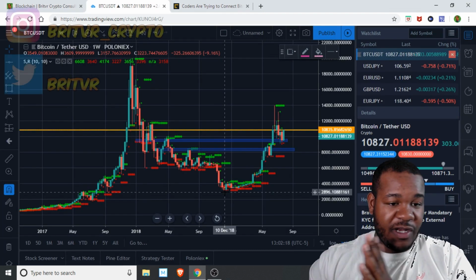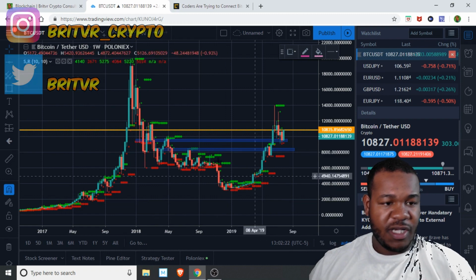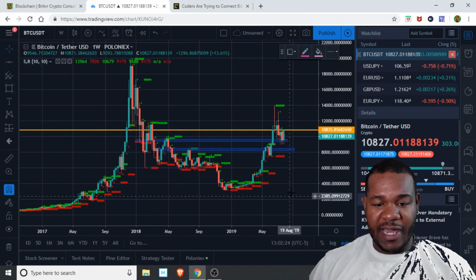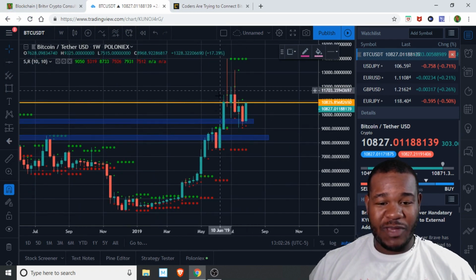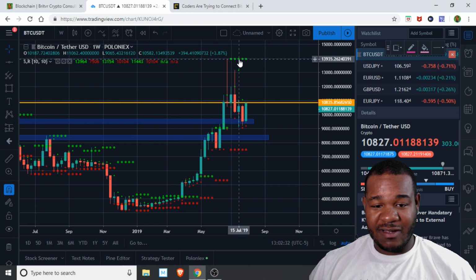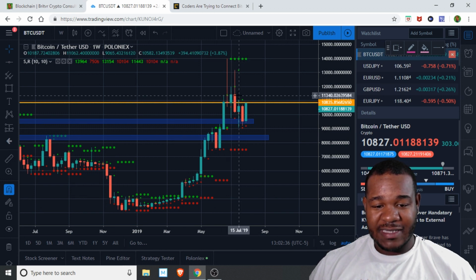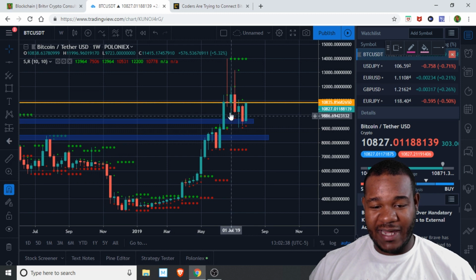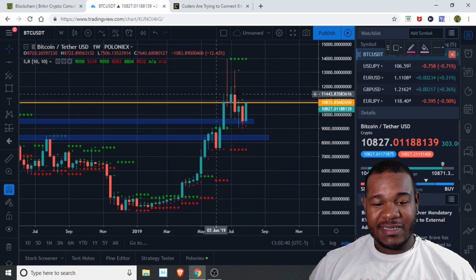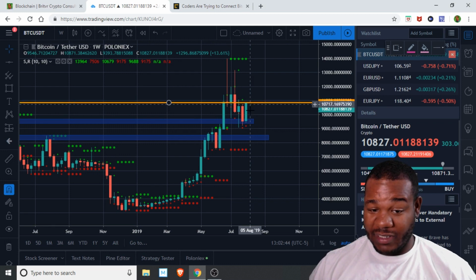All right, guys. So we're over here looking at the markets. I'm looking at the Poloniex chart. This is the Bitcoin weekly chart, and look where we're at, guys. We went up here and hit this. Let me move this out of the way for you guys. We hit this $14,000, 14,000K, and we had a strong pullback to this resistance. It actually went down and pumped up. This is a pretty strong resistance line, and we're moving up towards it currently.